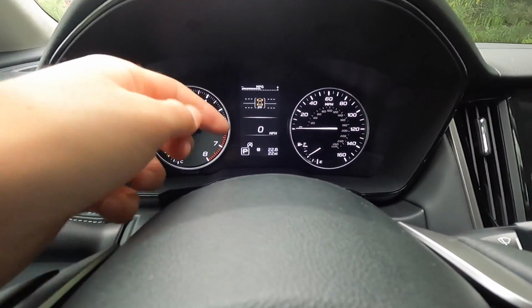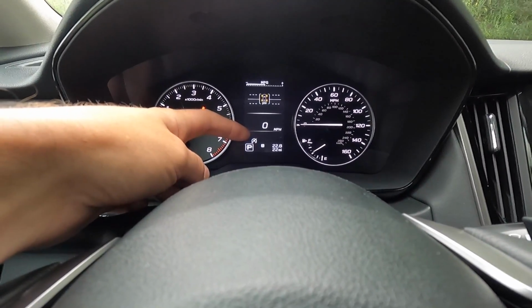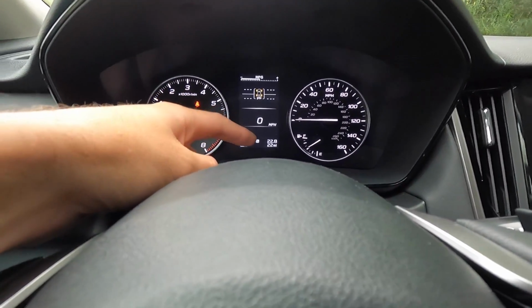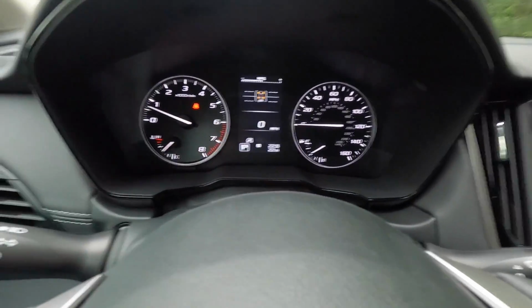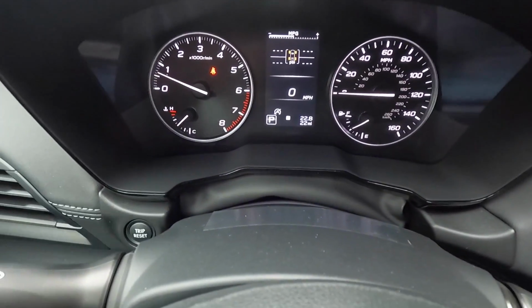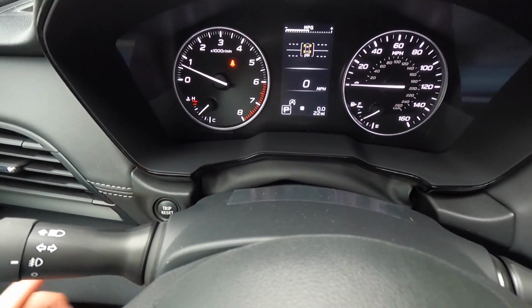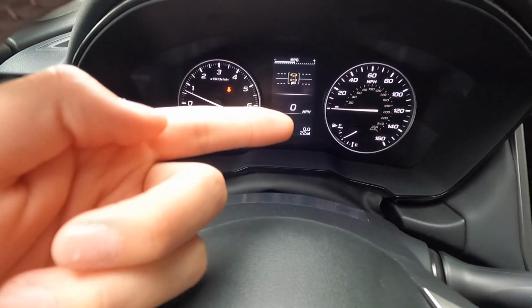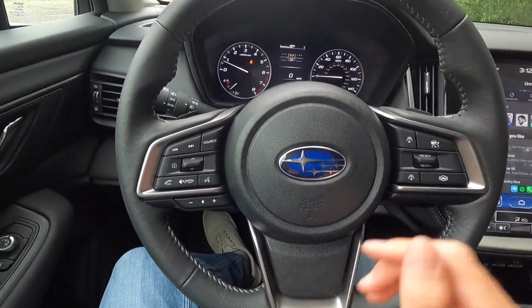That's your digital speedometer readout. That lets us know that we're in park. That's letting us know that the auto stop start system is off at the moment. And then that is your trip A information. And then beneath that is your odometer. If you want to reset the trip A information, you have this little trip reset button over here. So if you press and hold on that, the 22.8 will reset back down to 0, and now the values are 0. And that's kind of about it for that screen.